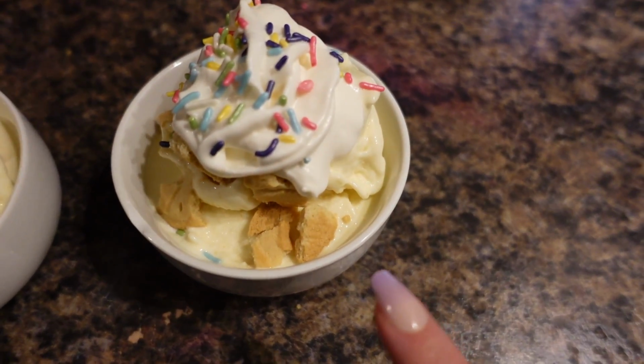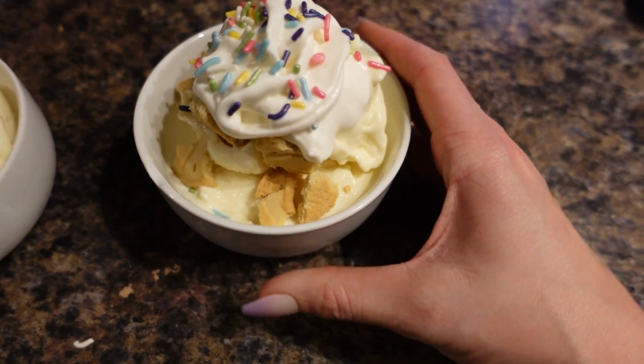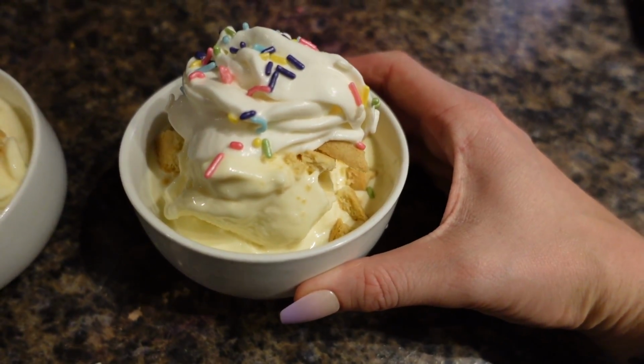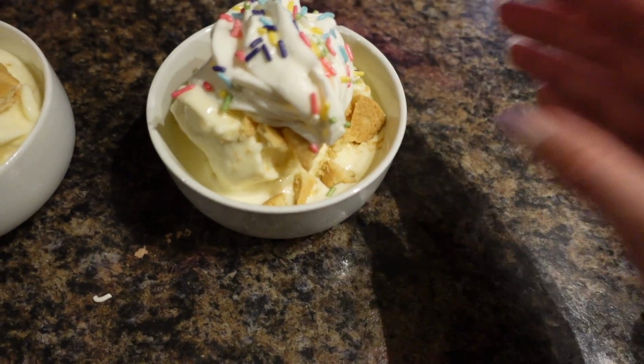So this whole bowl comes out to 4 points total on WW, and I'm gonna go ahead and eat that for my dessert. It actually turned out to be the perfect consistency. I did have to respin it a couple times in the creamy, but it is perfect now.